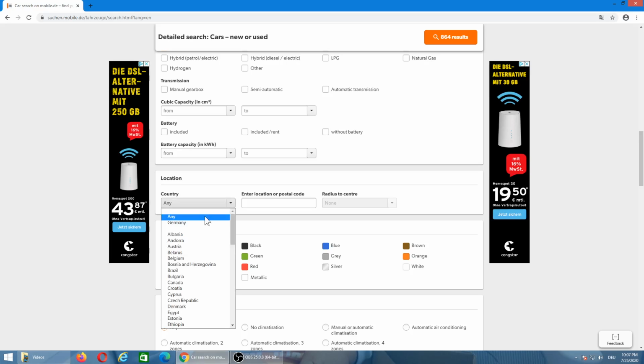Here, where do I want to search? In which country do I want? Since we are talking about Germany, we put Germany here. Now the search is dropped to 855 cars.